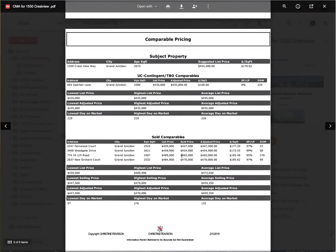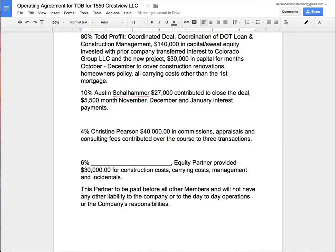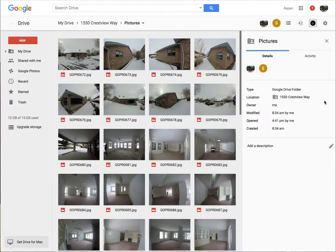This is the valuation. So this is Christine's. She came in between 435 and 450, and this is the other one. She came in between 407 up. So 374 was the low, 435 was her high. So, two different broker price opinions, BPOs. Okay, here's some pictures of the property.